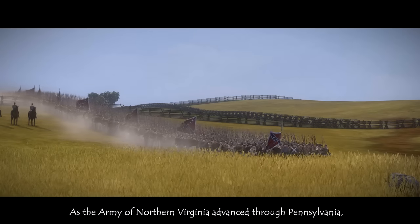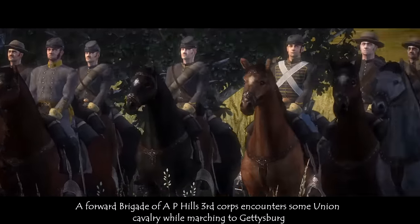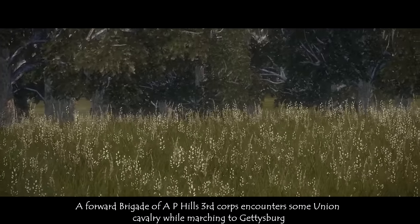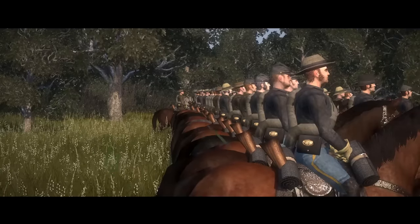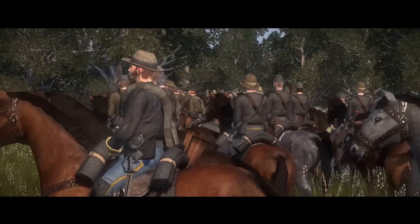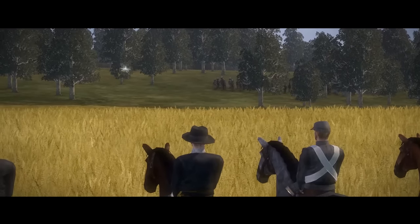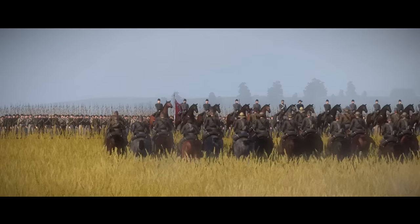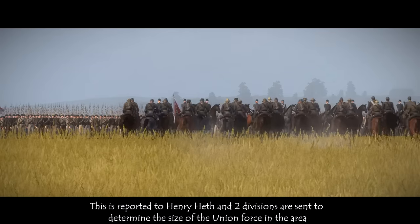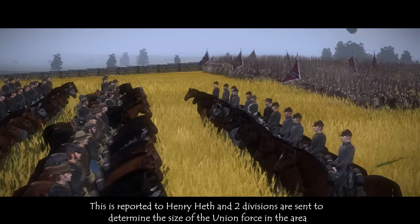As the Army of Northern Virginia advanced through Pennsylvania, a forward brigade of A.P. Hill's 3rd Corps encounters some Union cavalry while marching to Gettysburg. This is reported to Henry Heth, and two divisions are sent to determine the size of the Union force in the area.